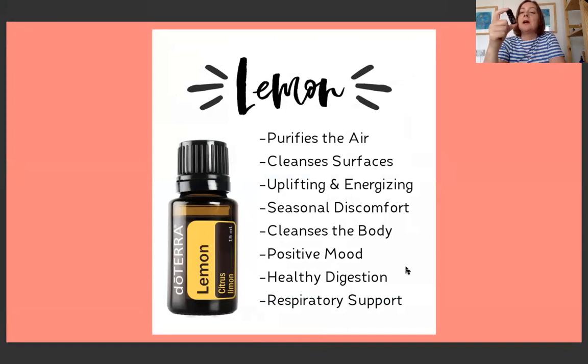In fact, they've used lemon oil in clinical research on people with low moods, and inhaling lemon oil was proven to uplift moods. So this is a great one to use if you're feeling a little bit low, a little bit sad. Just inhaling from your hands regularly throughout the day will really, really help you.